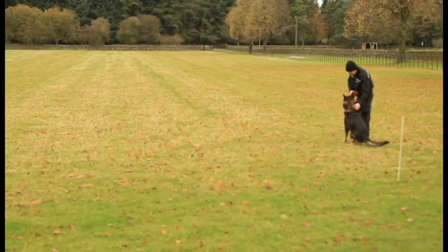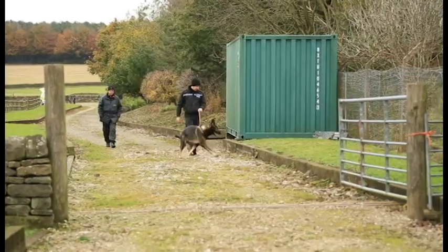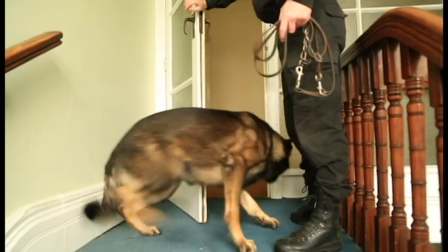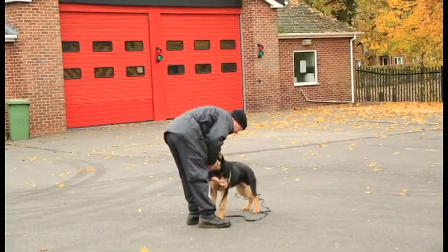The general purpose dogs are mainly German Shepherds because of their size and strength. These dogs are called general purpose because they're used for a variety of different uses, such as searching for runaway criminals, stolen property, or even chasing and taking down a suspect, but they also go through basic training and agility.